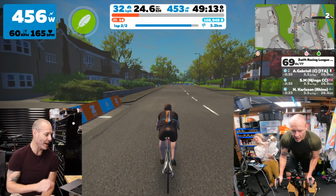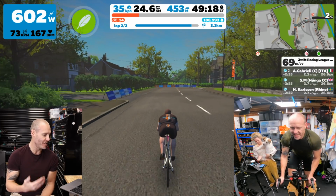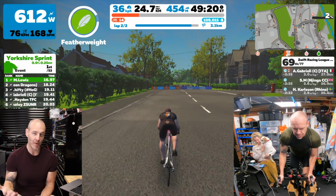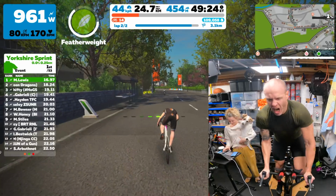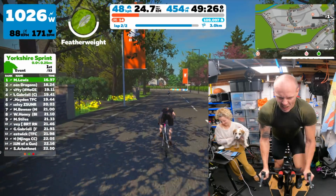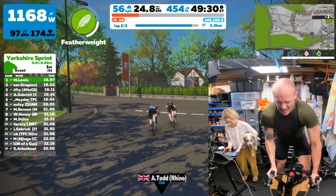Second time round, coming up to the sprint, I know exactly what I need to do. I get close to the corner, ramp it up, I drop a featherweight power up that I've got, go across the line at 1000 watts. Go!